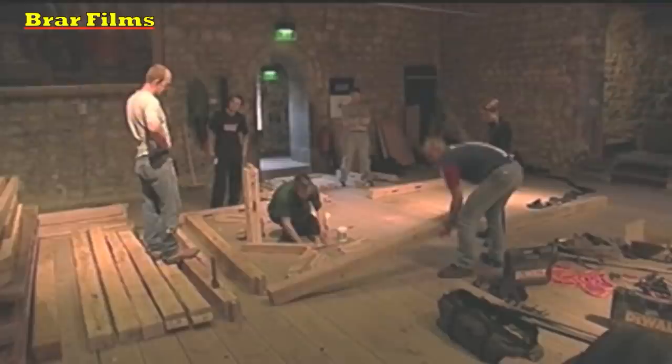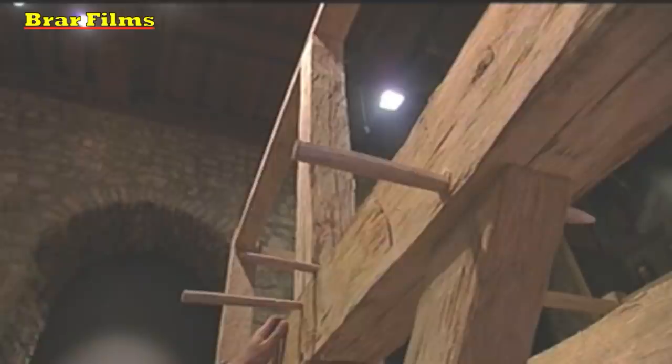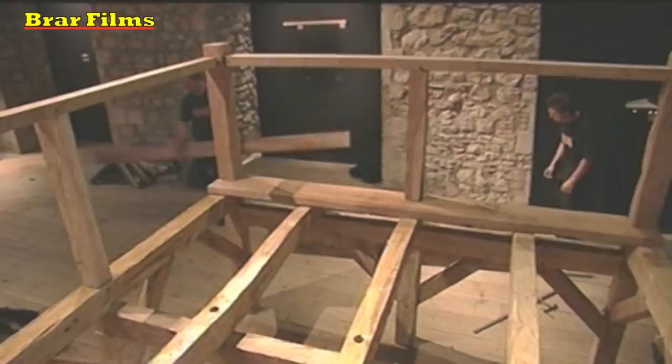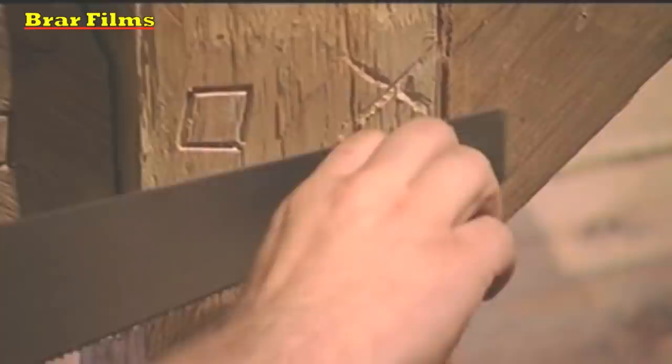Four hundred years after the death of Essex, his scaffold is back at the Tower. The replica is being put together for the exhibition inside the White Tower. But where within the tower's walls was the original setup in preparation for the real execution of the Earl of Essex?